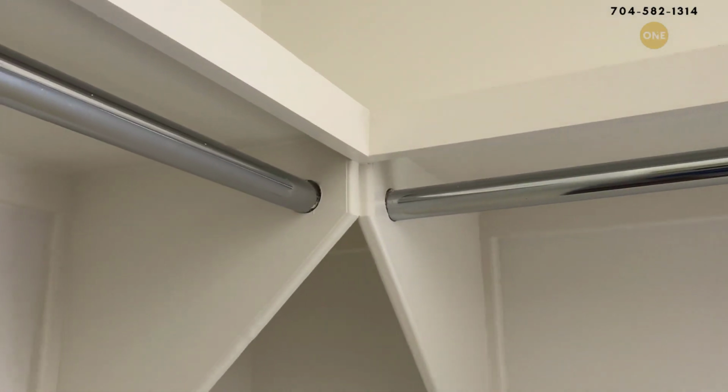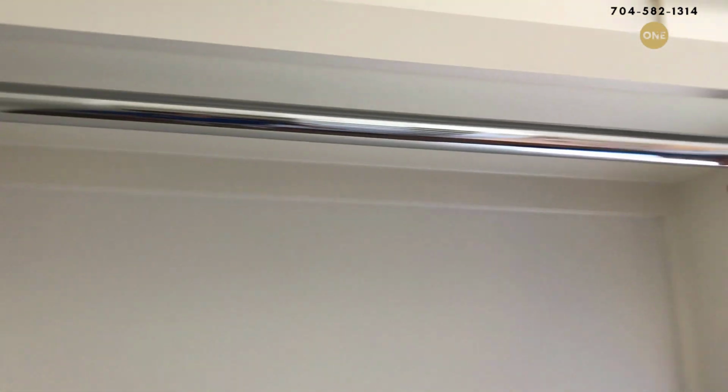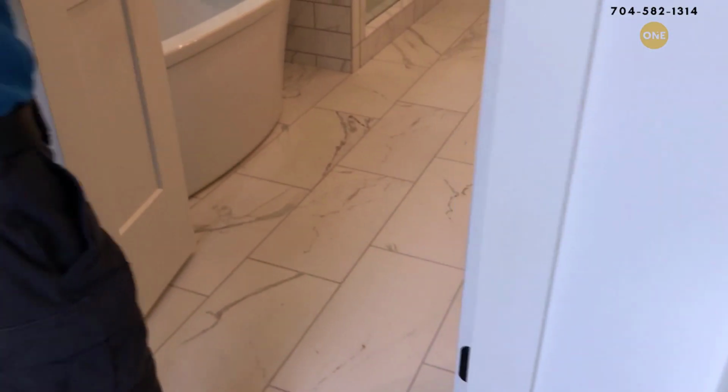And for the trim carpenters, they custom build these to size, so that costs a little bit. And then the painters have to paint all this, so that gets a little... It's about as much for painting these things as it is to build. But they're a nice touch.